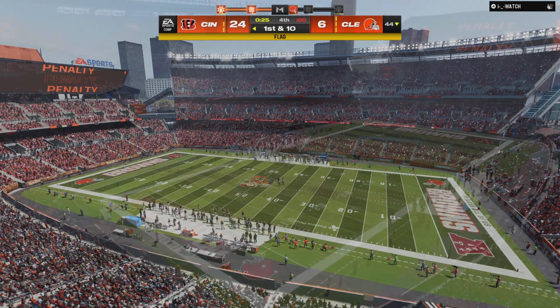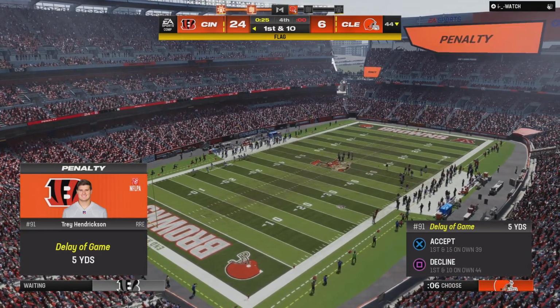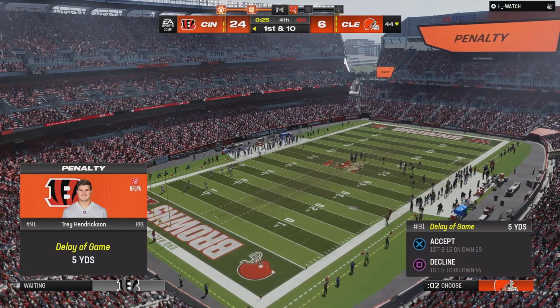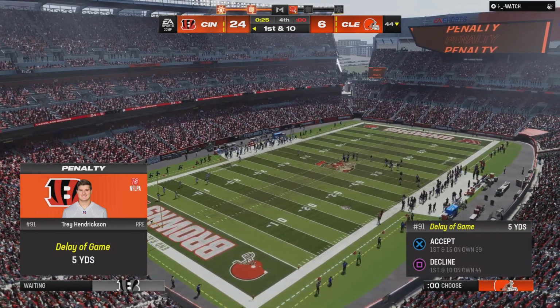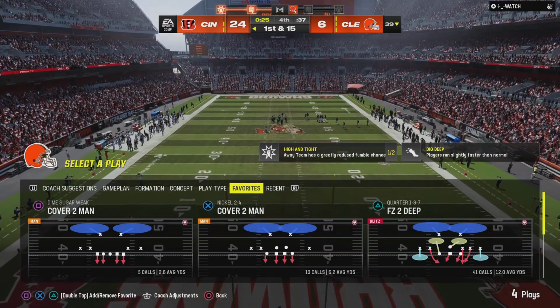Now problems right out of the gate. We're going to get a delay. So they accept the penalty, of course, and push the offense backwards a bit.